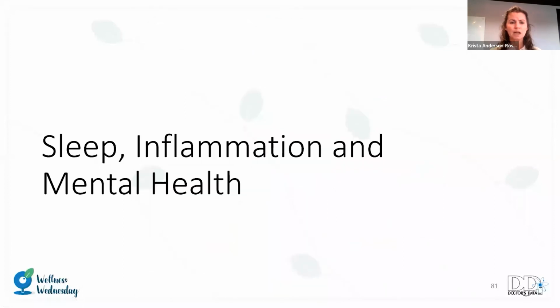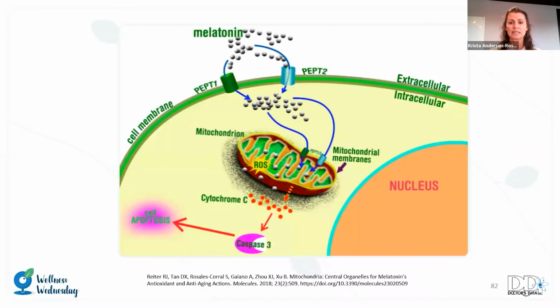So while we've talked a lot about melatonin, we haven't spent much time on sleep. I wanted to address the inflammatory nature of insufficient sleep and how it can contribute to the conditions that set one up for the most adverse effects of COVID-19.